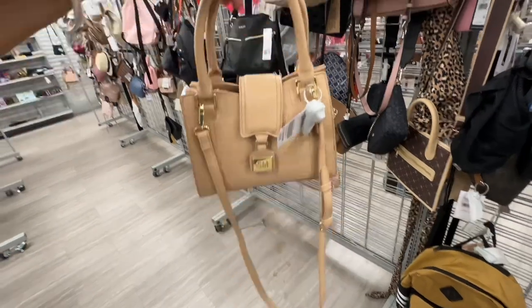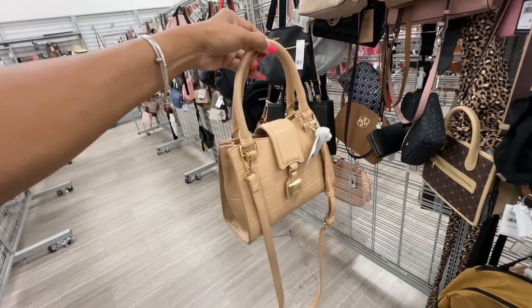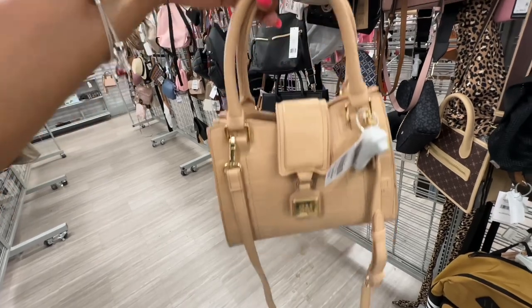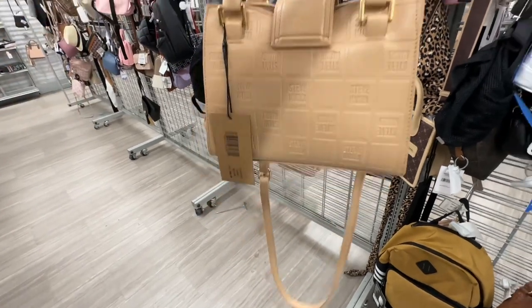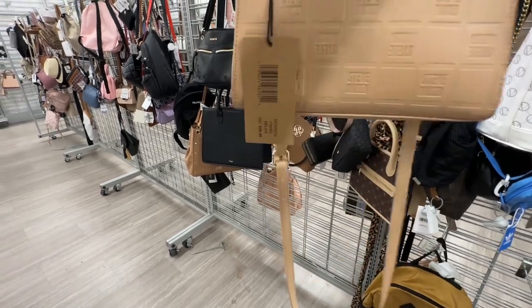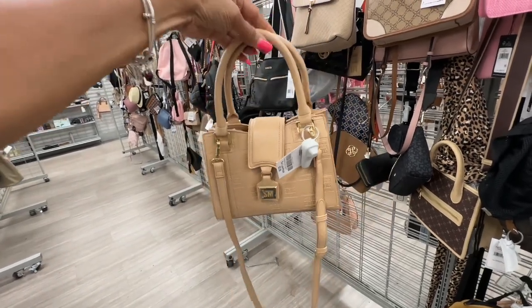Oh, look at this beauty, Steve Madden. This color is camel. Isn't this pretty? So we have a top handle. It could be a shoulder strap for some people. And also have a crossbody strap. This is so beautiful. And the name of this is B Eliza. Retail $68. And it's $28 here.